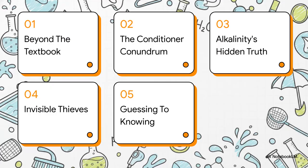Well, today we're gonna put on our detective hats. We're gonna start by going beyond the textbook. Then we'll investigate something I call the conditioner conundrum and uncover alkalinity's hidden truth. After that, we are going to hunt for some invisible chlorine thieves. And finally, we'll go from just guessing to actually knowing.